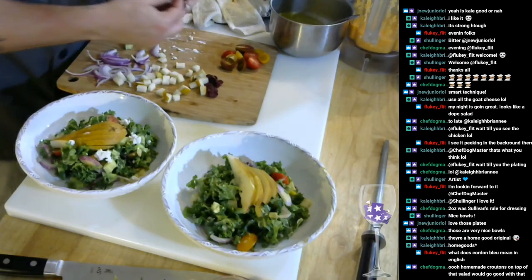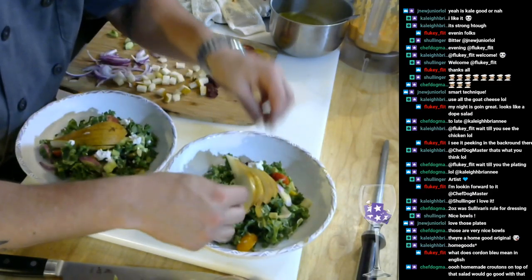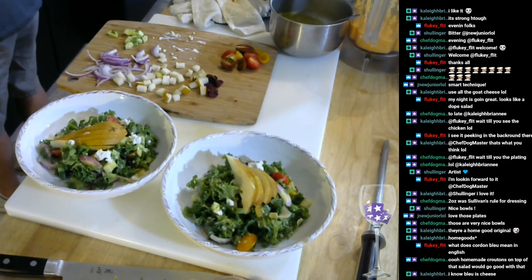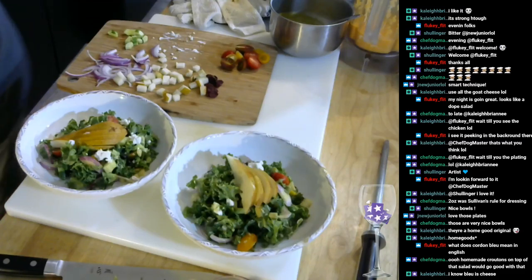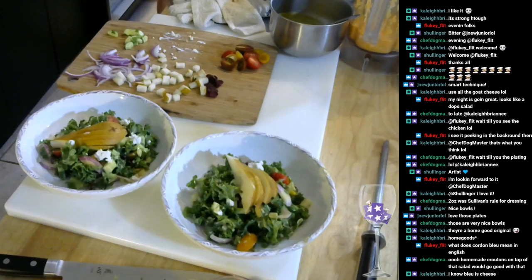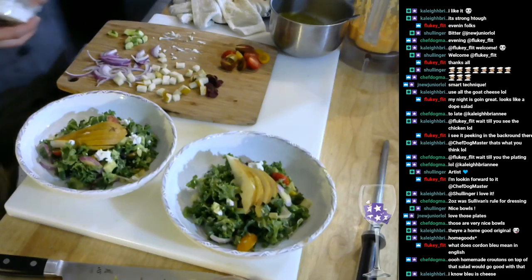This cheese gets so melty. I'm gonna pull some more out of the fridge in a second. Give me a sec, guys. Gotta wash this off. Pull a little bit more out of the fridge. Where did I put it? Oh, I left it out. Never mind. I'm confusing myself.